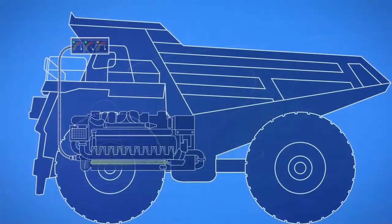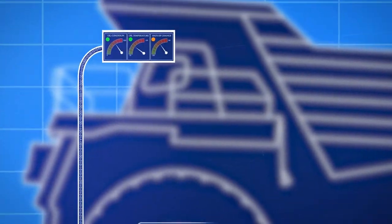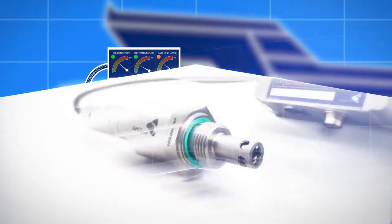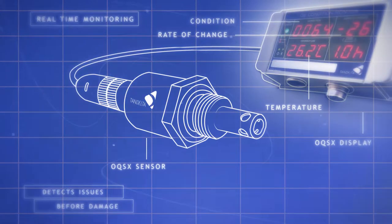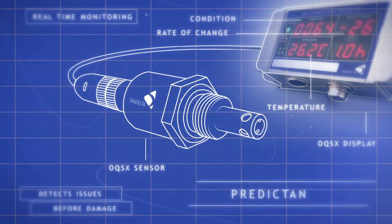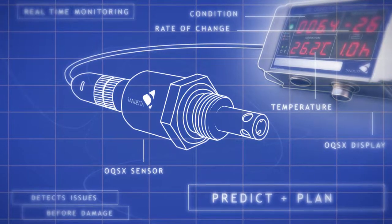This ensures that you know the exact condition of your oil in real time. You are instantly alerted to an issue before any equipment damage can happen, and you can accurately predict and plan maintenance schedules according to need, saving time and money.